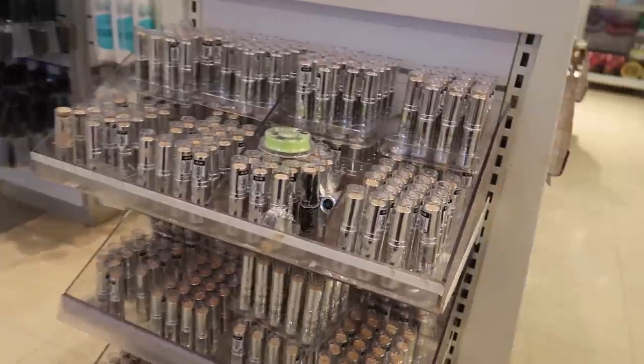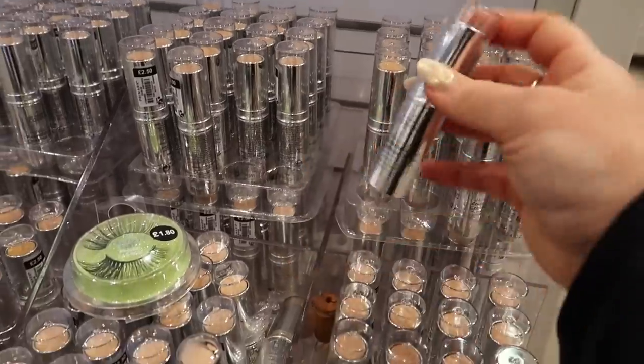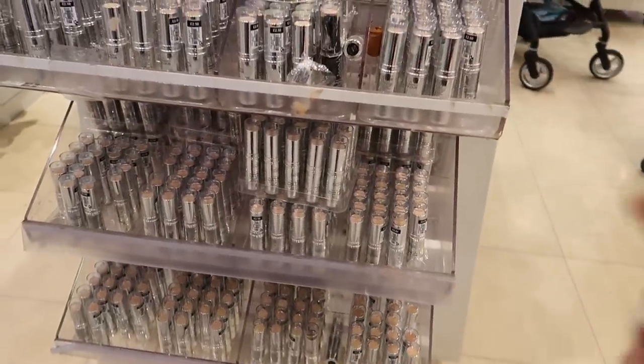And then we've got this, which also I think is new. Is this part of the foundation plus contour stick? Yeah, so you can use these as foundation, or you can obviously get the darker colors and use them as contour, but they don't seem to have any in stock.